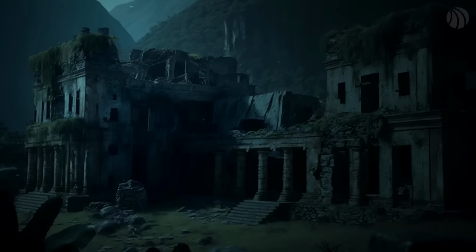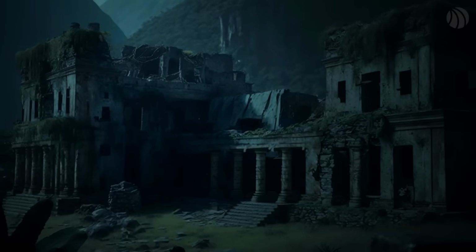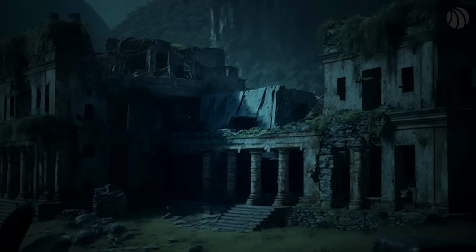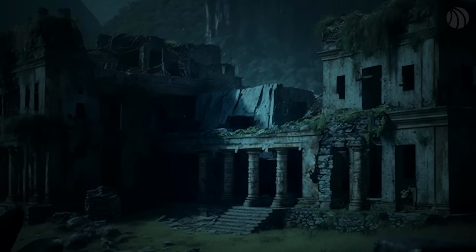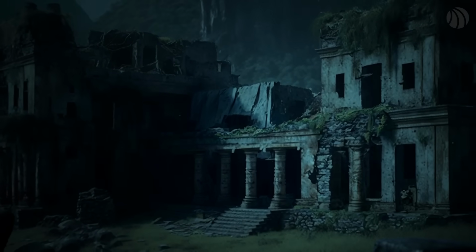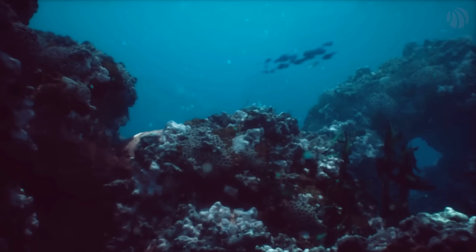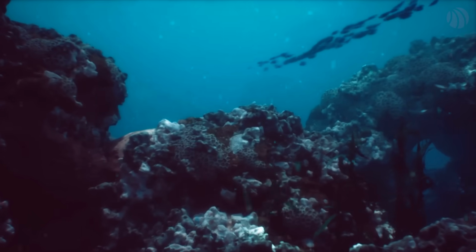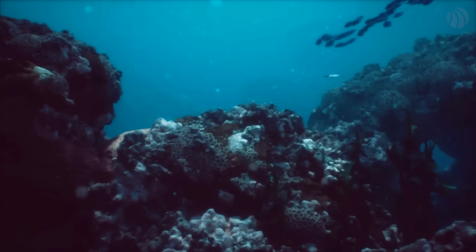Geologists who support the natural formation theory point to similar geological structures found above water in other parts of the world, where natural processes create strikingly geometric rock formations. They also note the absence of definitive tools, construction marks, or artifacts that would undeniably prove human intervention.